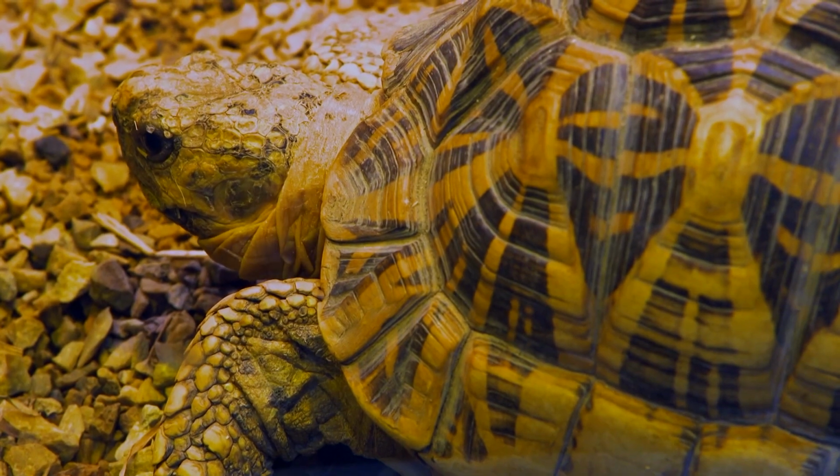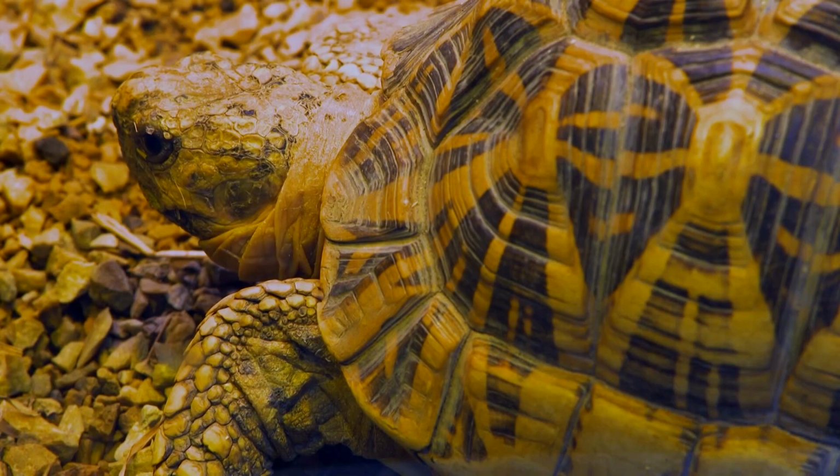Tortoises, they're just a group of turtles that only live on land. Now, that's the basics. Let's find out about some of the turtles that we have here in Dublin Zoo.